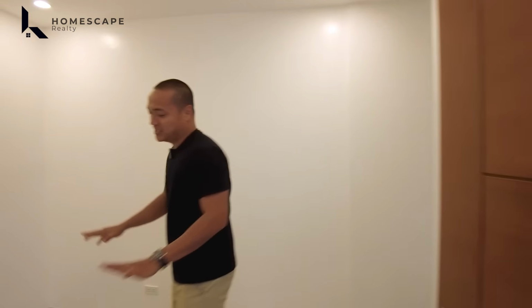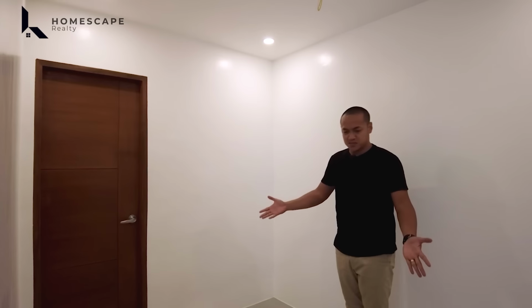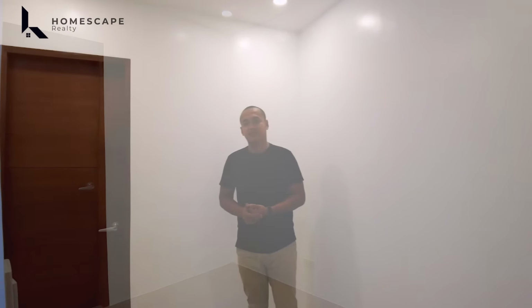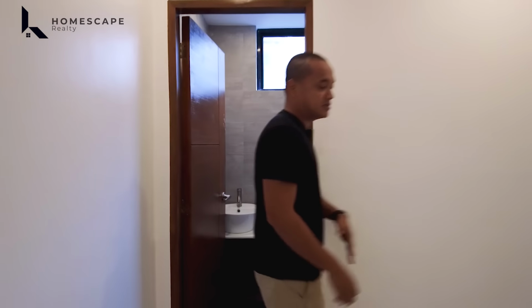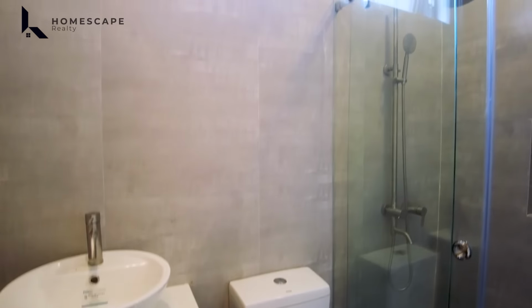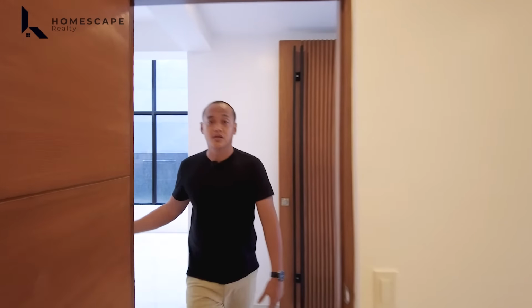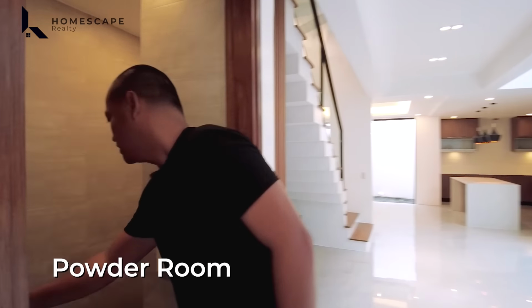Okay, so we have this space. This will be your bedroom one. So, perfect spot ito for your elderlies or kids, or pwede nyo rin gamitin as your office. We have your ensuite tall bath. So, mas na pe-preserve ninyo yung privacy in this area. So, hindi siya link doon sa inyong living area. So, meron tayong bukod na powder room. So, speaking of, we have your powder room.